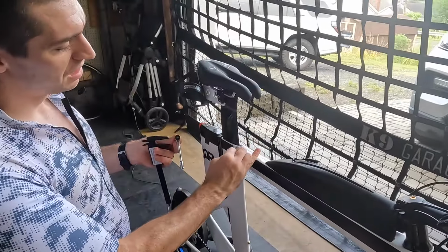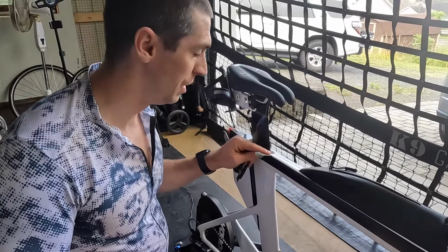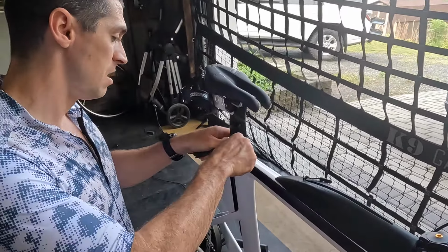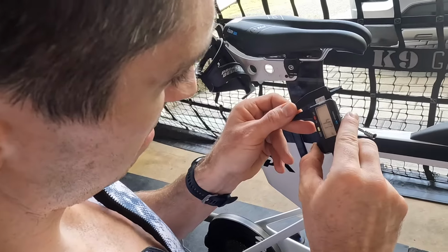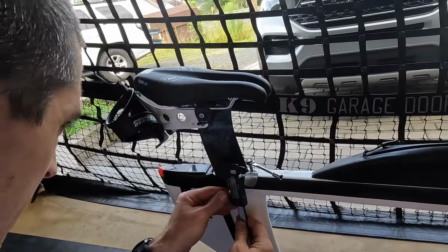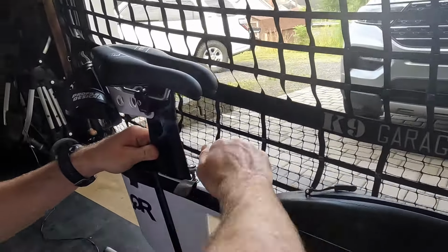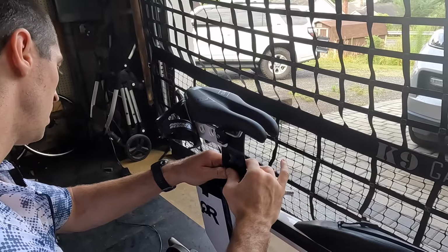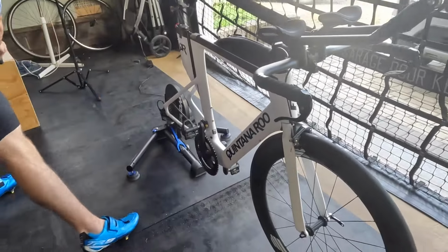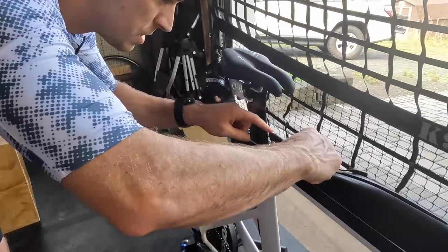I got my piece of tape on here because when I ride it in the garage, I sweat a lot. So I'm just trying to keep the sweat out of the bolt so it doesn't corrode and break. So we're talking tiny measurements. And then, like I said, I don't want bolts to snap. So I do try to use a torque wrench so I don't over-tighten things.